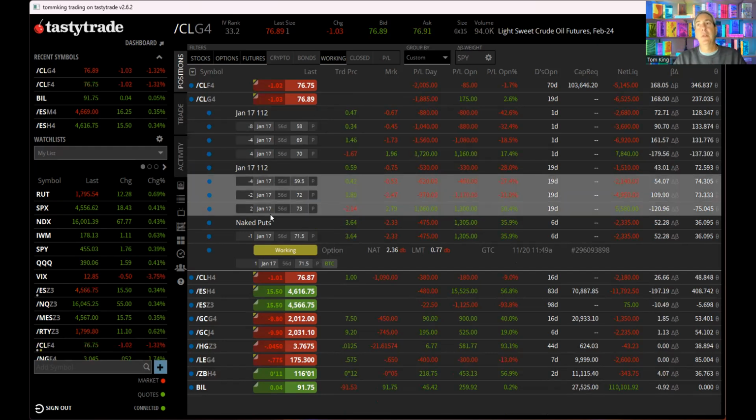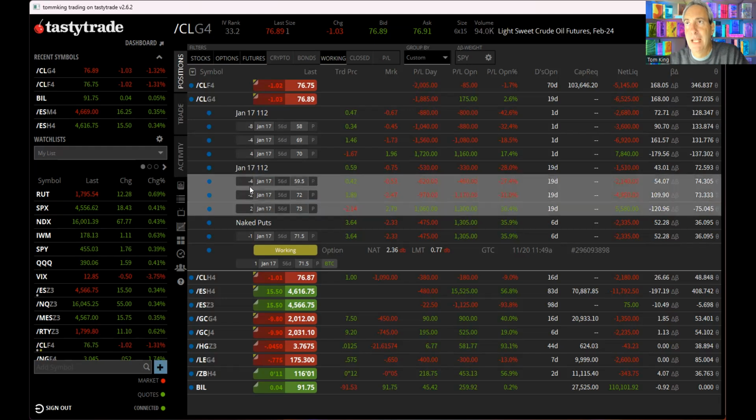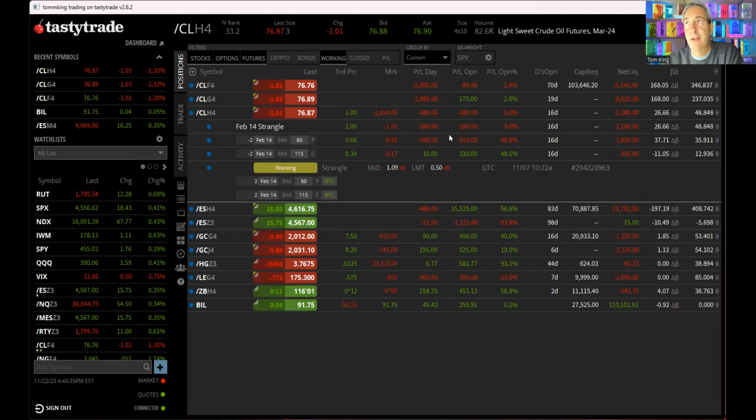Here's another 112 that we've got 19 days out on this one. Nowhere near the naked puts, slightly negative, down $300. And then we have some naked puts that are cooking here. They're up 36% since we put those on. This is a rolled naked put. So these are up 36% right now. And then we've got another strangle down just $180.